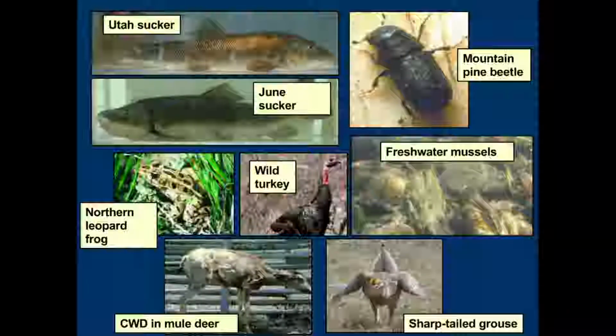Carol and I run a conservation genetics lab at USU, which works on a very wide variety of species, some of which are shown here, and one of which is aspen. In fact, aspen is the only plant species that we're working with in our lab, and it's presented us with some of the more interesting results.